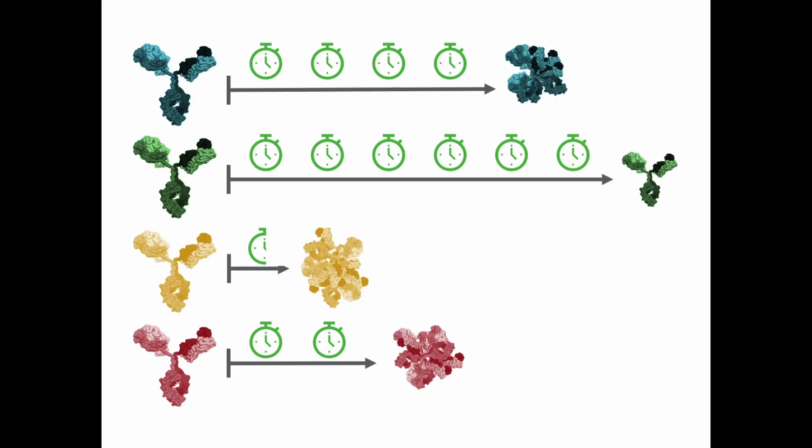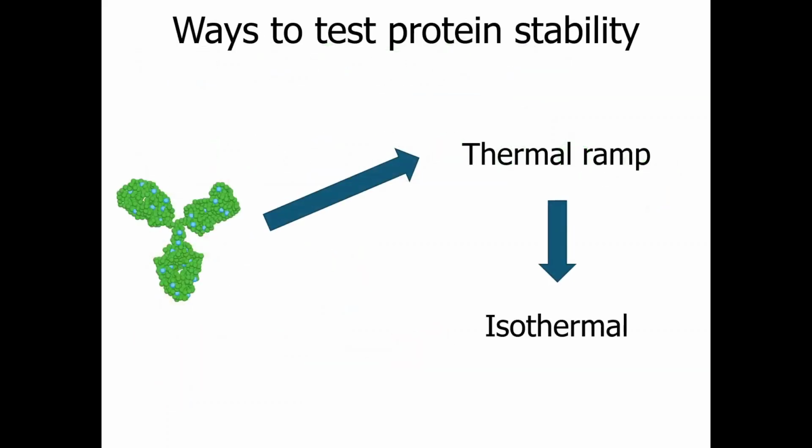Why is this important? Well, what people oftentimes do in developing a protein candidate further is they do a thermal ramp first to narrow down the number of candidates, and then they do the isothermal testing at the very end of the development process. That's because isothermal, as it is oftentimes done, is pretty cumbersome. You have to have a large amount of protein solution. You have to store it. You have to run it, for example, in HPLC to look at aggregation and loss due to aggregation. And all these things make isothermal testing, make long-term storage testing kind of cumbersome.